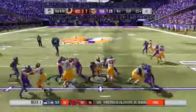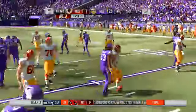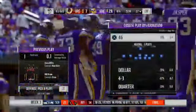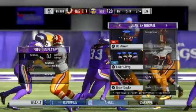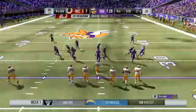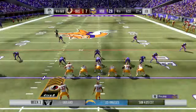From the shotgun now, here's an inside give. And he'll fight forward to about the 27-yard line. Just a yard on the run there, and that's going to bring us to a 4th down. A critical one here if they're going to have any shot at this thing. So they'll go for it on 4th down.